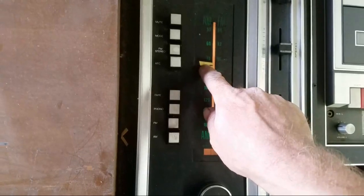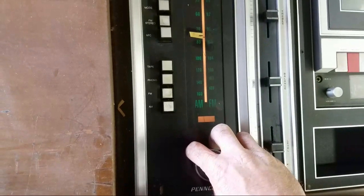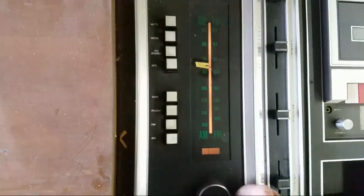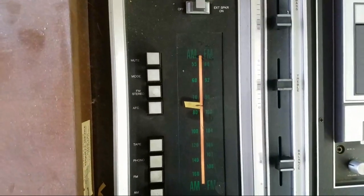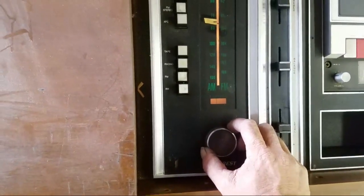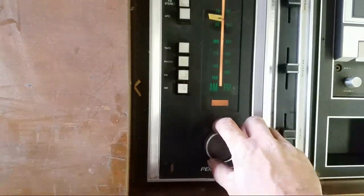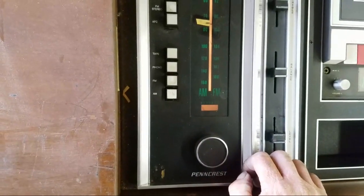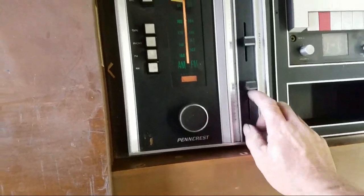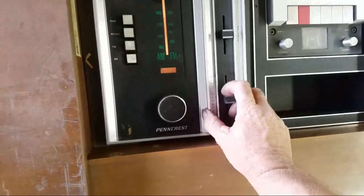Look at, someone had their favorite station marked. Let's see what it was. I guess their favorite station was ESPN LA. That's the sports, all sports.